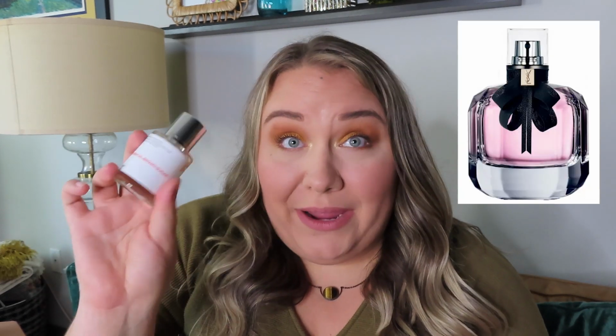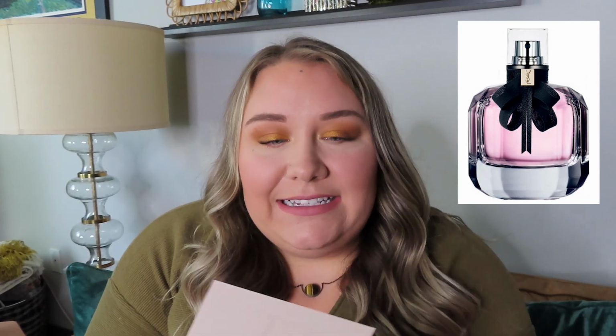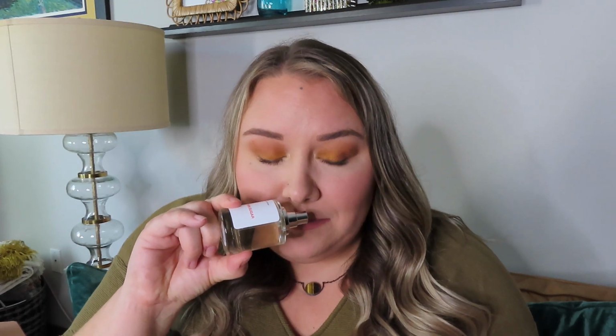Next up, I tried the Floriental Brown Sugar, and this one is inspired by YSL's Mon Paris fragrance. And oh, this one is so good too. I honestly can't find one that I didn't like from what I've tried thus far. The top notes are bergamot, raspberry, and pear. The middle notes are jasmine, orange blossom, and brown sugar, and the base notes are patchouli, amber, and vanilla. This is such a rich scent as well. Definitely a little bit of a warmer, more ambery fragrance than the first one for sure.